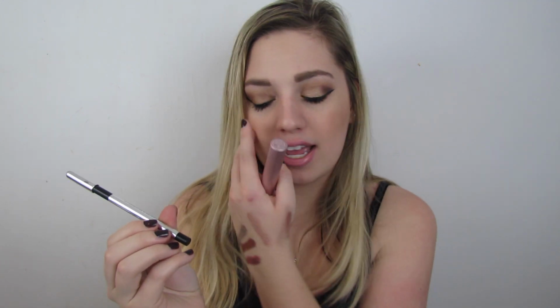Still on the topic of eyes, my favorite eyeliner that I came across this year was the Marc Jacobs Black, I think it's the Blacquer liner. It is a Highliner gel crayon. So it is beautiful. It comes on so smoothly. It's amazing. It's $25.